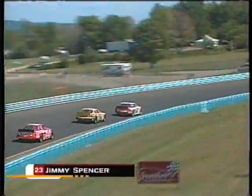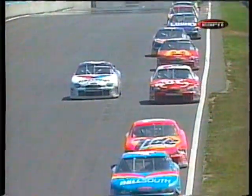There's Mark Martin up to 10th now. Mark was running 11th place. Spencer lost 10 positions and will drop back to the 20th spot, coming out just ahead of Johnny Benson and Elliott Sadler. Here's a replay.